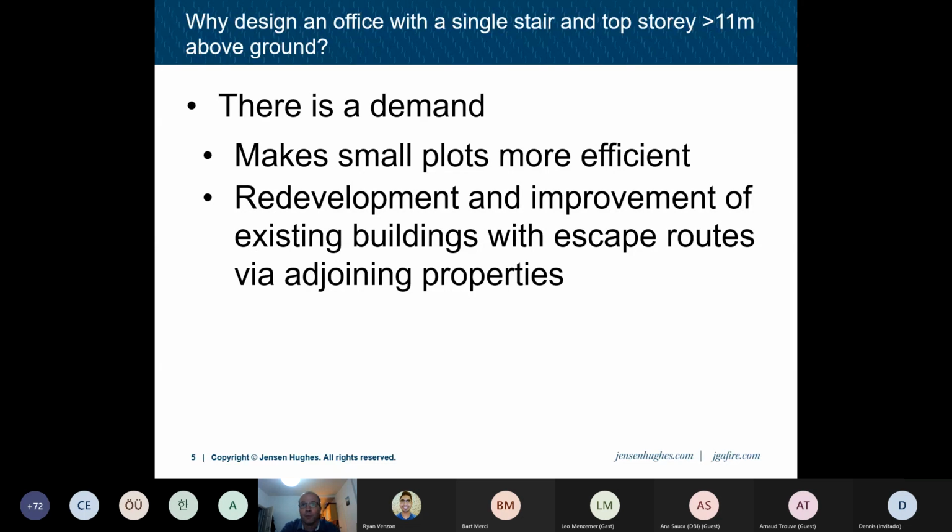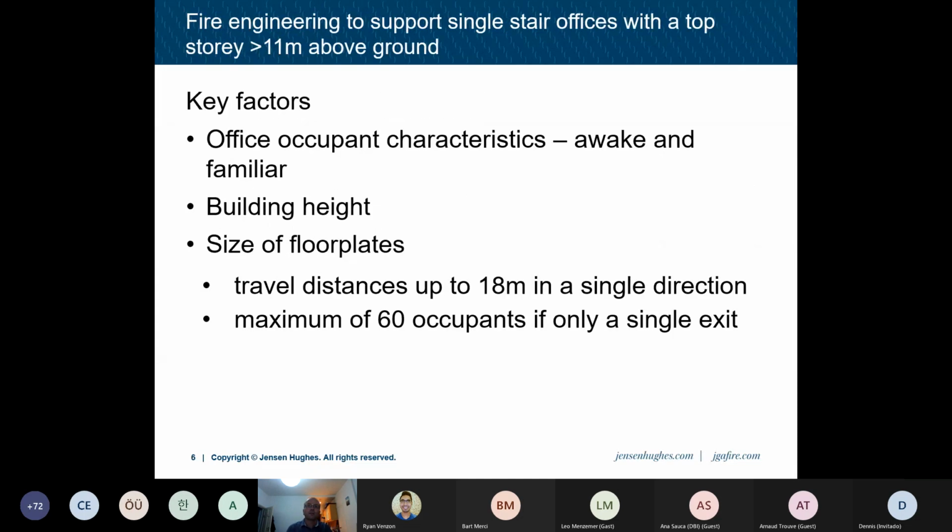Now that latter option has all sorts of problems associated with it. Security is probably the main one. For security reasons, obviously people don't want people from next door escaping into their building. It really doesn't work very well. So aside from the purely commercial reasons for wanting to develop a strategy with a single stair, there are sound technical reasons. It's possible to develop a single stair strategy which is much more robust and reliable than a design which relies on escaping to a neighbouring building.